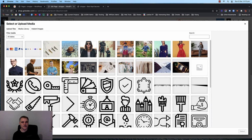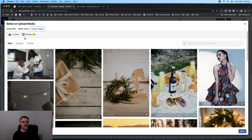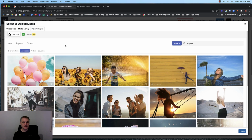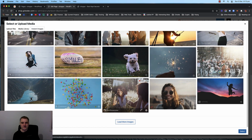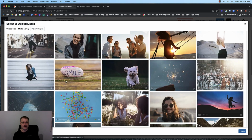Now I've already uploaded these, and I actually got these from Unsplash. Again, I just want to quickly show you that the Instant Images plugin adds a new element to the media library here. So you can go to Instant Images and then search. If I go, say, happy, it'll bring up all the happy images, and I can say I just want to use landscape images. Then you can load more and filter through.